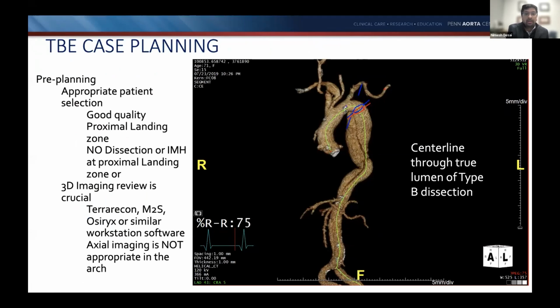So one of the key things about planning these cases is really making sure you understand the anatomy that you're looking at. So you always have to use good 3-dimensional imaging, whether it's TeraRecon, M2S, Osirix, or whatever you have, especially when you're up in the arch. You really can't use axial imaging to measure out the size of the aorta or to plan your case out well. Even in an emergency, hopefully you'll have access to 3-dimensional viewers to do that.